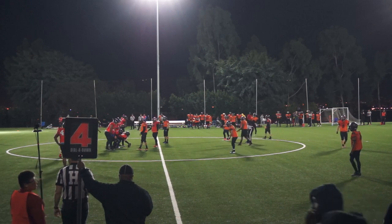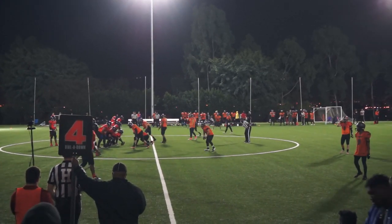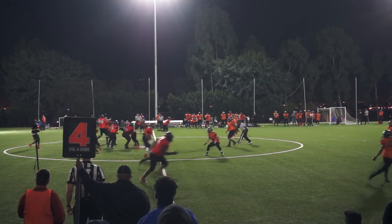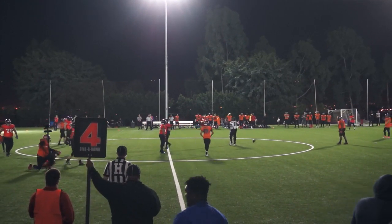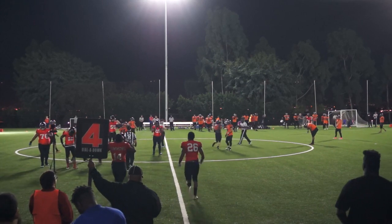Backed all the way back to the 47 now, and they need to get to the, I don't know, 30 or so. Yeah, so it's fourth and like 30 facing the Compton Panthers here in the third quarter. They lead 14-8, and they're going to go for it. Just wow. And it's incomplete. So they're going to give the Santa Clarita Valley pretty good field position inside the 50.